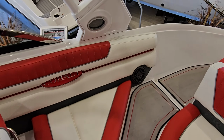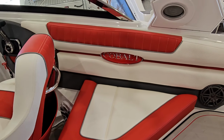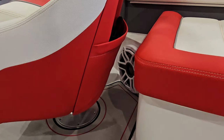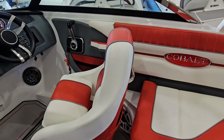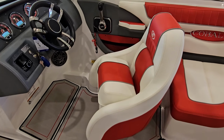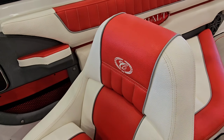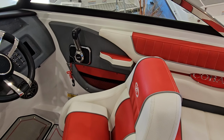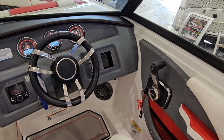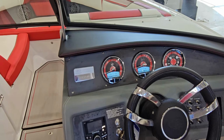You have storage under the back seats. You work your way to the other side, you've got a cooler underneath here, or you can use it for storage. JL Audio is going to be found throughout the entire boat, and actually right underneath there is the sub. While we're working this way, the helm seat does have a flip-up bolster. It's a very nice, very comfortable helm seat, and again, very nice detail work when you look at the stitching and things to that effect. Volvo shifter, everything is combed and padded. Look at the dash, you've got the 3-spoke Cobalt wheel. It's a simple dash, but it's a sharp looking dash.